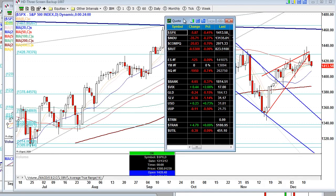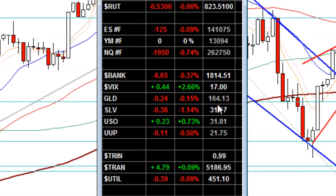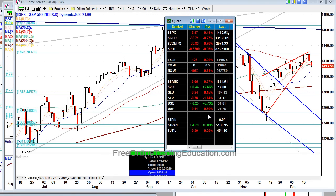As a whole, the week ended up bearish on Friday. Markets down, the S&P down almost 0.5%, Nasdaq down 0.7%, but the Russell's not down quite as much. I mean, it's just down a fraction really. Banks off by 0.4%. VIX up 2.66%. We're at 17. We hadn't seen 17 in a while. Gold down, silver down, crude oil up 0.7%. US dollar off by 0.5%. What's interesting here is the market still failed to rally even with the dollar beat down by a full 0.5%.